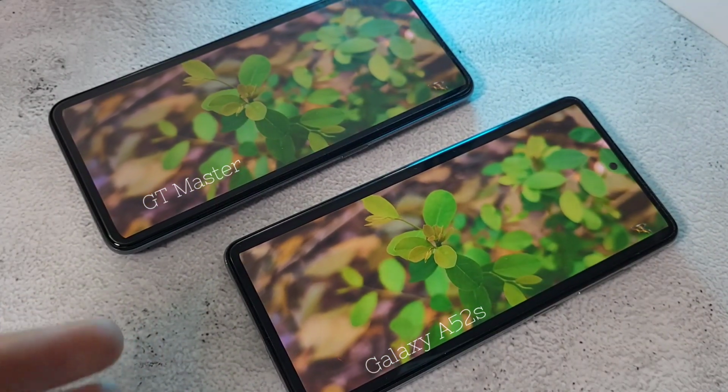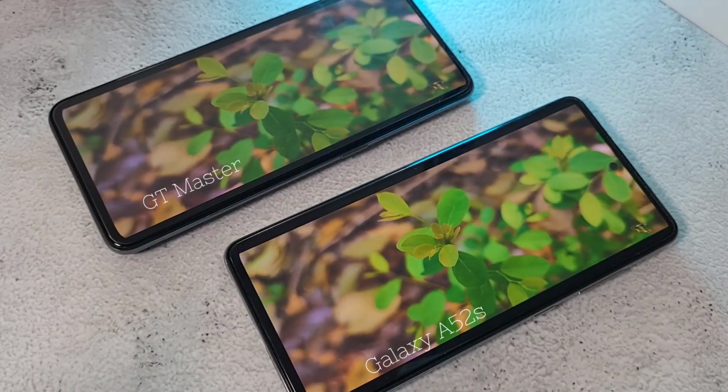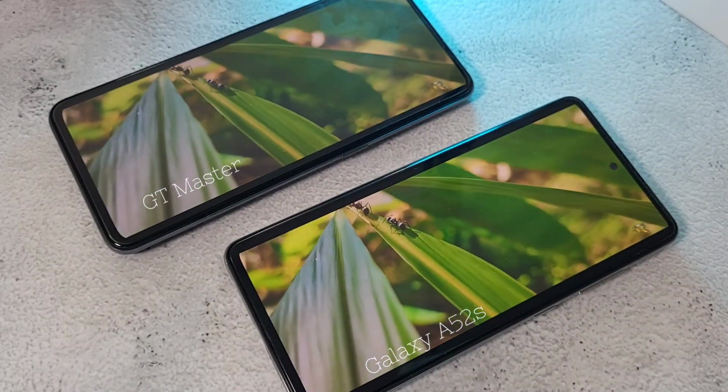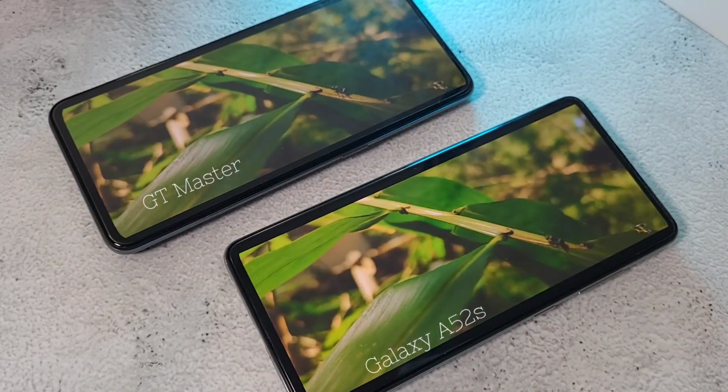1000 nits if you want to go for those numbers, compared to the 800 nits you can find on the Master Edition. Other than that, in terms of the colors, the contrast, the deep blacks and all these other good things, they are quite similar to each other. So yes, the display on both of these two phones is really good.